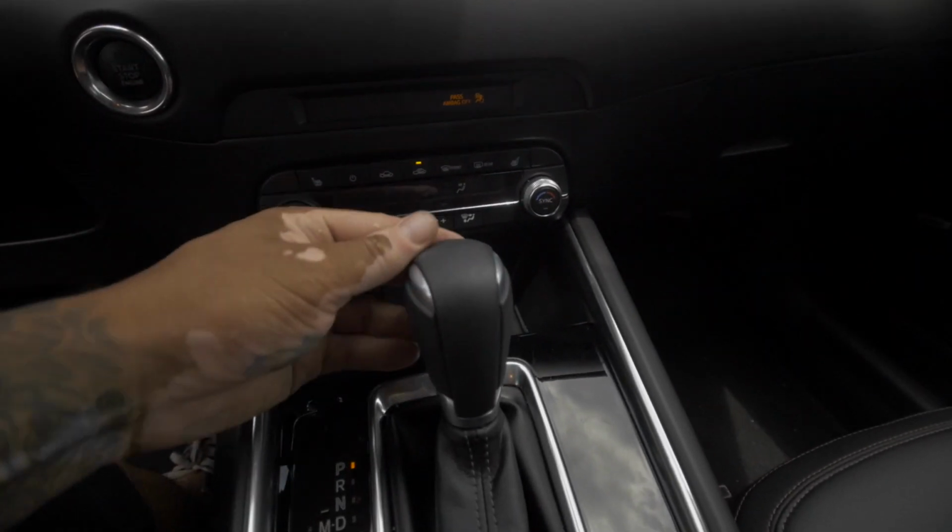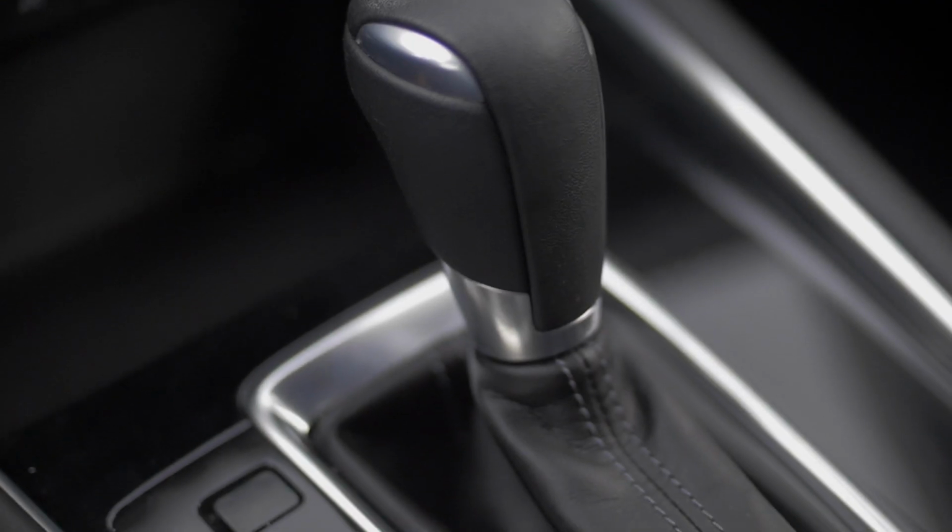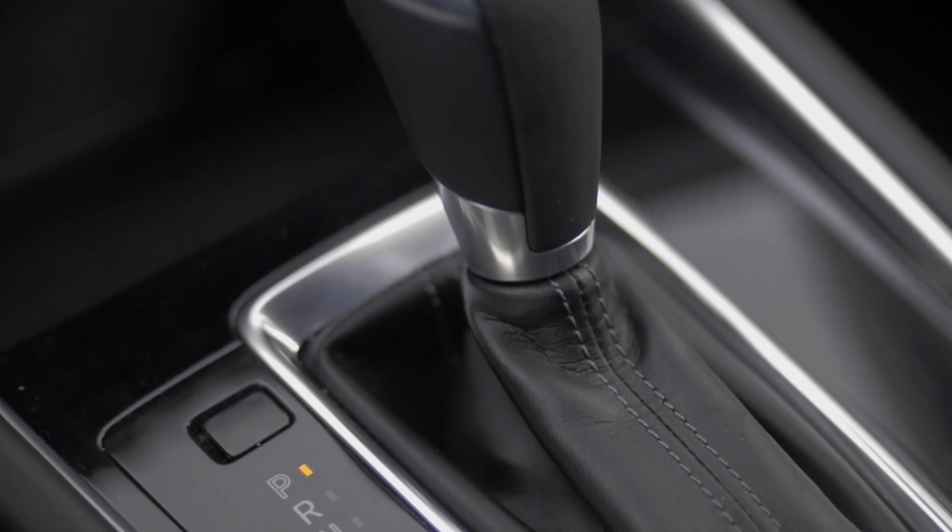The shift knob is black and silver. It follows the black and silver accent throughout the vehicle. You will also see that the boot is black with gray stitching.